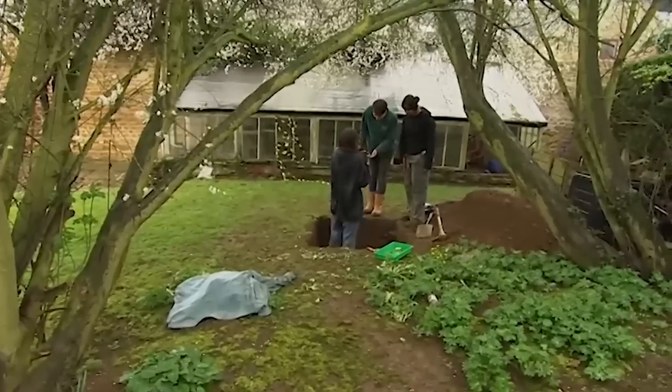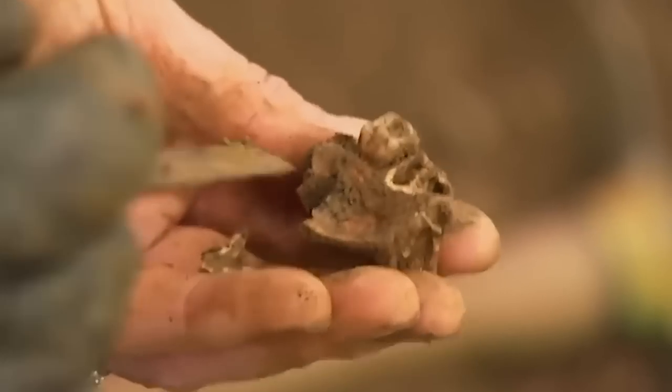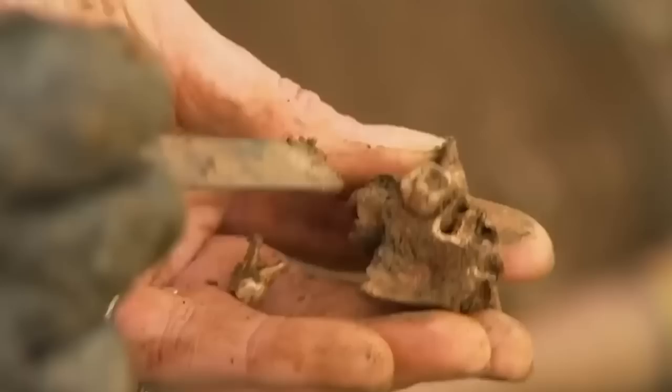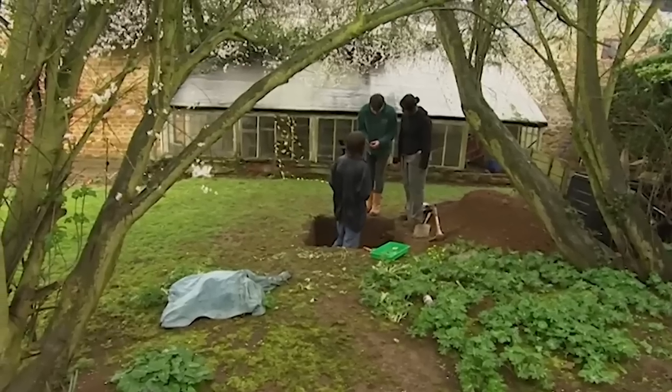At the other end of the cemetery, Rakshar has found a piece of a child's jawbone. Do we know how old it is at all? Well, it's obviously an infant. It's still got its milk teeth. This is a milk tooth, that's a milk tooth, and you've got one of the permanent teeth coming through developed in there. So it's about sort of 3 to 4, something like that.